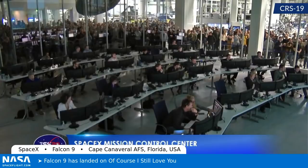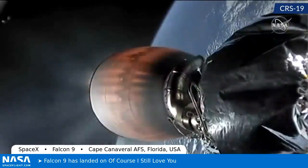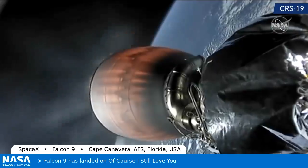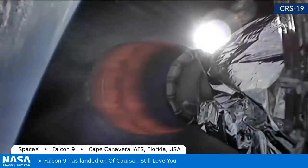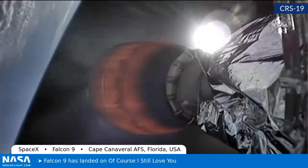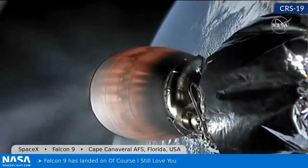Standing by for spacecraft SEP. Nominal orbit insertion confirmed. Dragon's in orbit. Dragon separation. And Dragon is separated. There we go. That is a successful launch. Another successful launch for the Falcon 9.